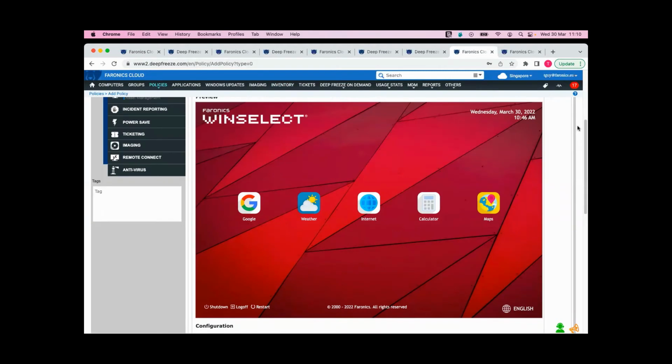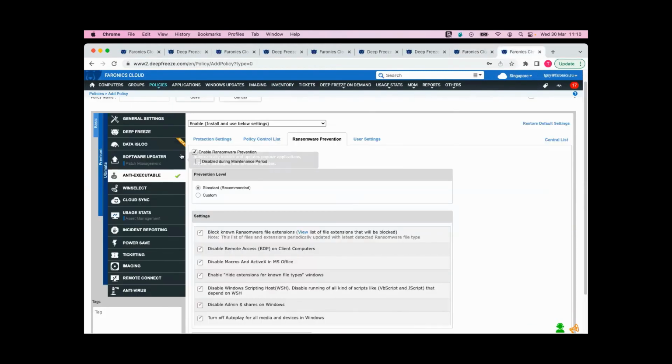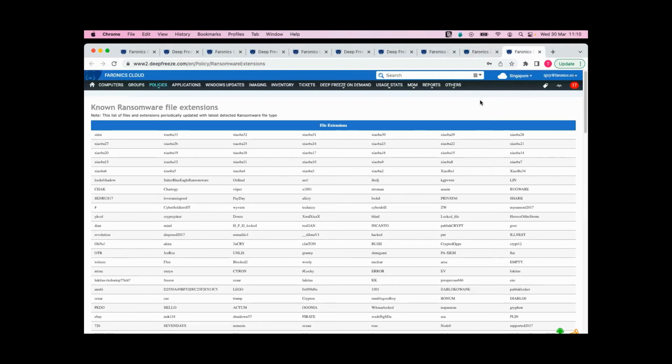And you can also prevent threats getting through by just ticking this box here, enable ransomware prevention in your policy. And that is going to prevent a long list of known ransomware from breaching your defenses. We're adding to this known ransomware all the time as ransomware becomes more known, but unfortunately, this has become quite a pressing problem since the pandemic started.